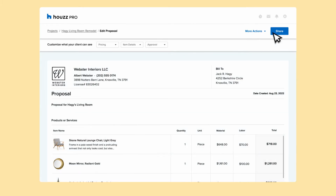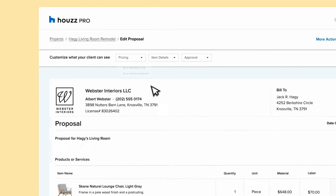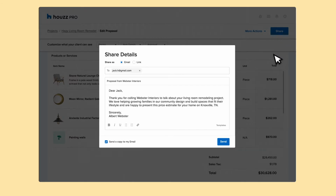You're in total control of which details are shared with your client, and you can preview exactly what they'll see. When you're ready to hit send, you can share via email or link in just a few clicks.